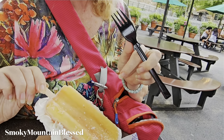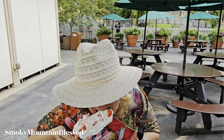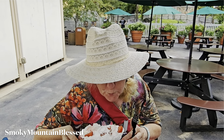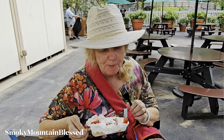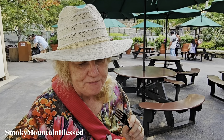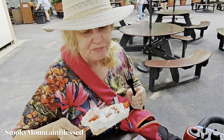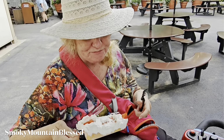It's very frozen. It's a mango popsicle, by the way. And we had a mango smoothie the other day with cream on it, and that was pretty good, but not our thing, but we liked it. It's got a good taste in the popsicle. On a hot day, there would be something. That's what it's for. It's for a summer hot day. 87 degrees, that's pretty hot.